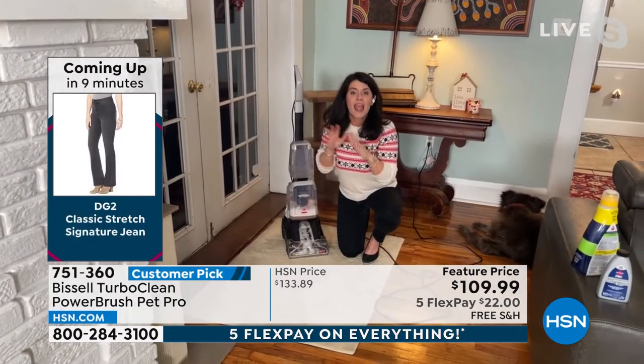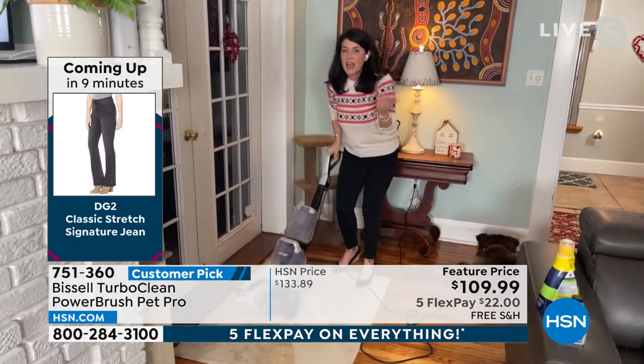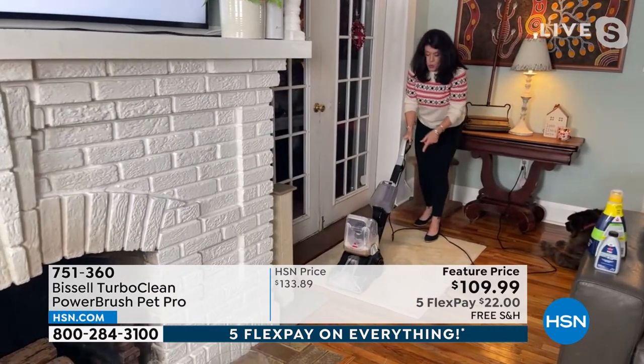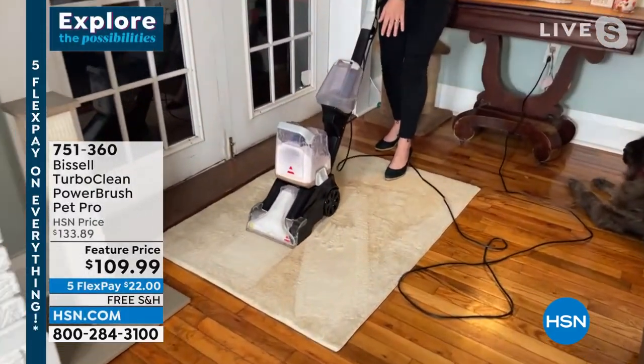It smells great, and you do it in your own time. But Bissell said, it doesn't have to be $400. It doesn't have to be heavy to move. It doesn't have to be this bulky machine. That is one pop. Look at this great design, because there's no weight in my hand.